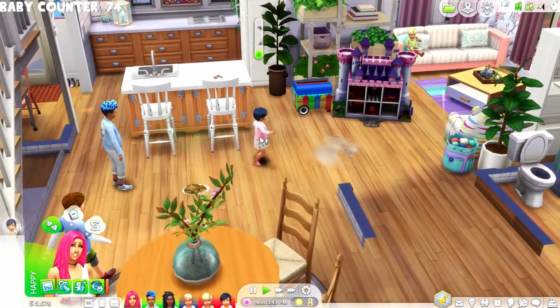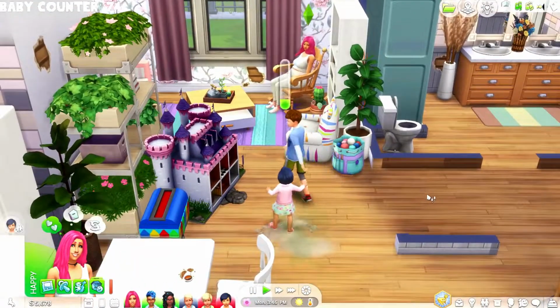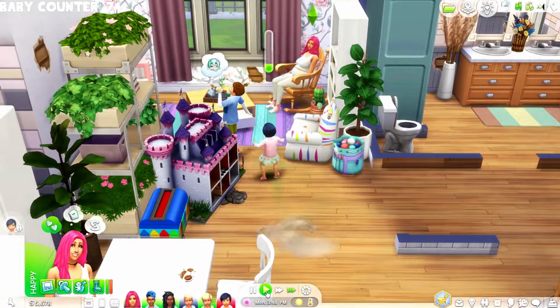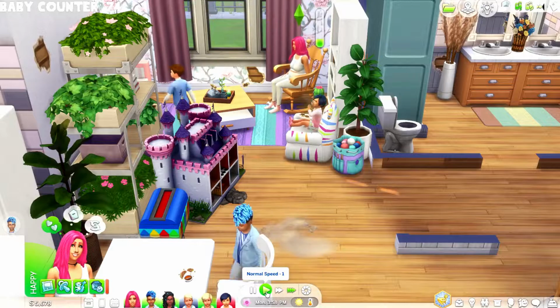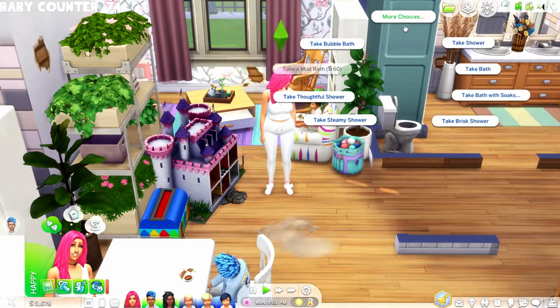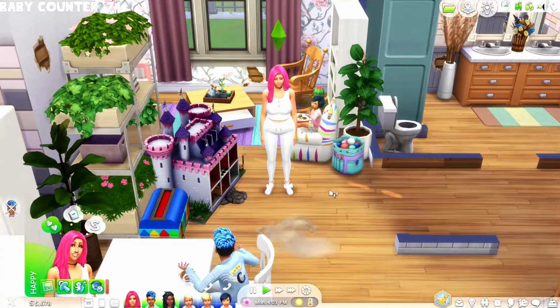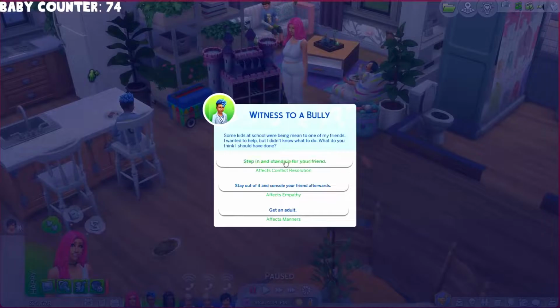No, we need to come over and give a bath. Why are we going to sit down? Oh gosh. Okay, let's do this again. Let's go over. Give a bath to Abby.